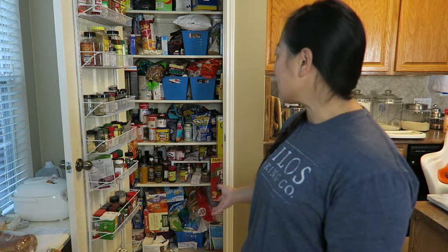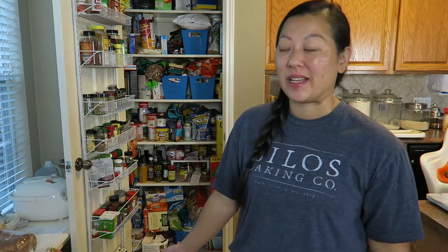So my current system is not working because I just constantly have to upkeep my pantry, but it is what it is. I'm not gonna buy any new containers right now. I just have to work on cleaning it up more often or every day.